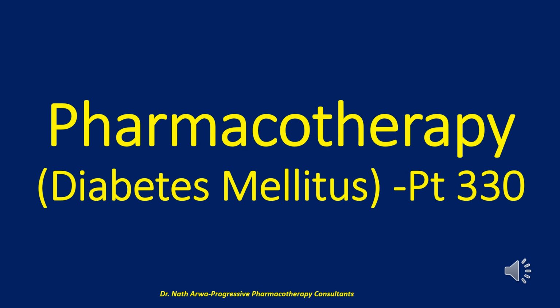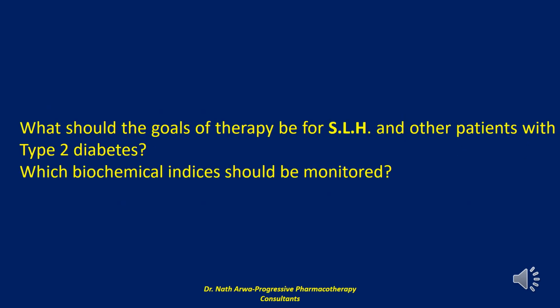I now welcome you all to part 330 of our pharmacotherapy series, which majors in diabetes mellitus. The first question relates to patient SLH from part 329 of this pharmacotherapy series. What should the goals of therapy be for SLH and other patients with type 2 diabetes mellitus? Which biochemical indices should be monitored?